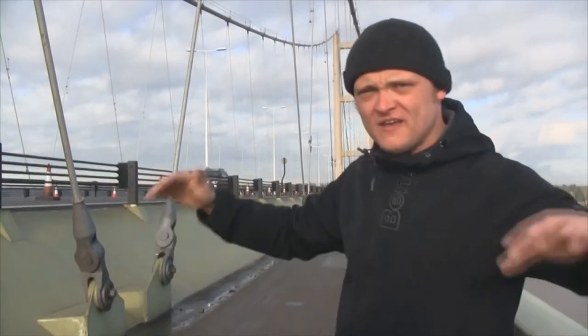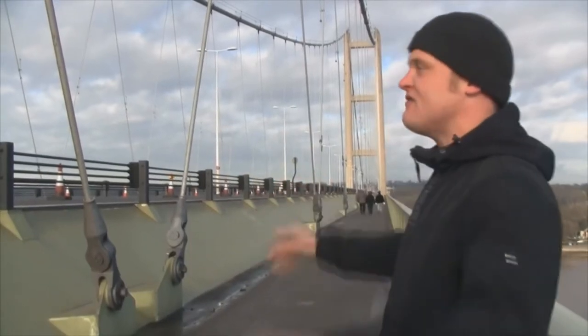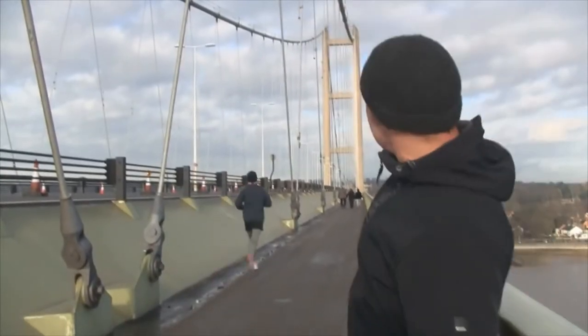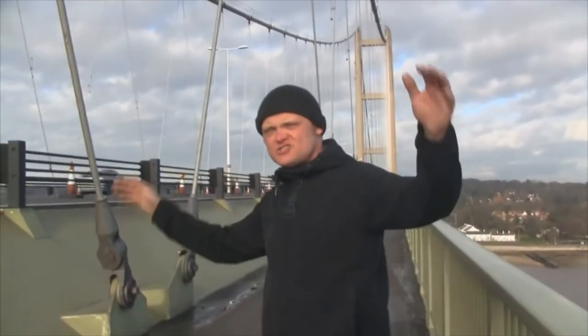That's the only thing that keeps this bridge intact: the weight of the carriageway is pulling against the cables above my head. And all the weight is being transferred into that tower behind me and then down to the ground. So the whole structure is suspended. It's a single span suspension bridge, and we're stood in the middle of it here at Humberside.